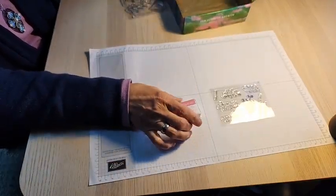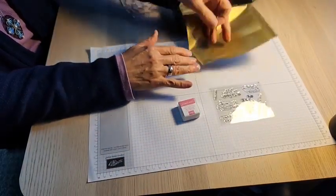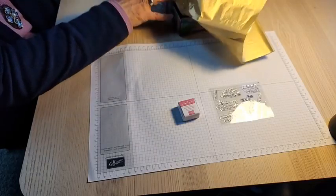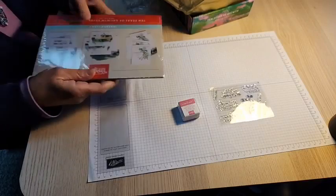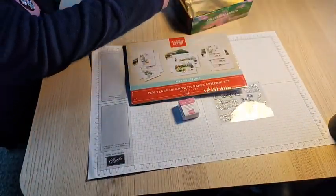Are very similar. The difference between the two is Paper Pumpkin, you don't really know what you're going to get until it arrives at your door. The all-inclusive kits, you see ahead of time what you're getting. So if you don't like the surprise, you can get the all-inclusive kit. And if you like to be surprised, try Paper Pumpkin.